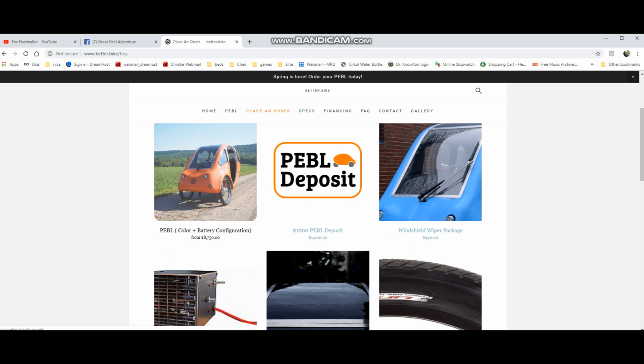So here's your various stuff. So you got your Pebble, which is your color and your battery configuration. You select in there. It starts at $8,750. When I bought mine, it was $5,950. But that was like over 2 years ago. So since then, they've made a lot of nice iterations.